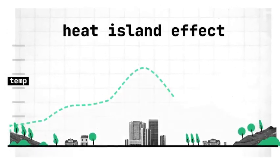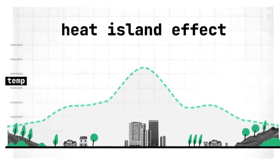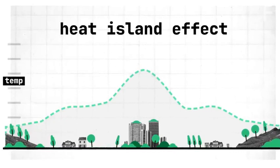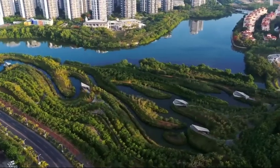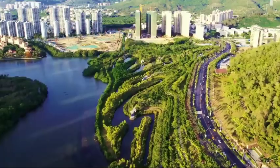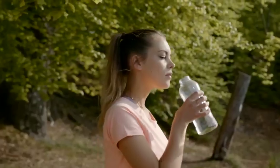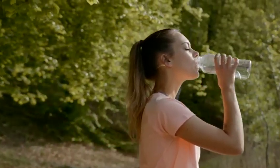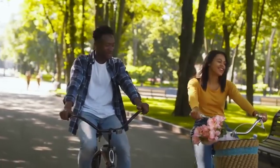And it can also have a massive impact on what's called the heat island effect, which is where cities generally get really hot, because that same infrastructure that can't absorb water turns out to be really good at absorbing heat. So the extra plants and green surfaces in a sponge city can keep cities cooler. And then on top of all of that, there's also the huge impact that more green spaces have on improving mental health and just overall well-being.